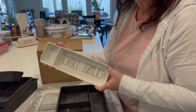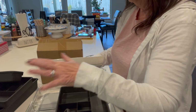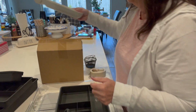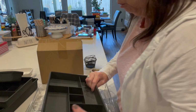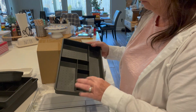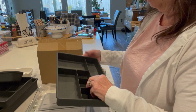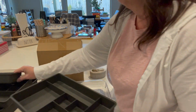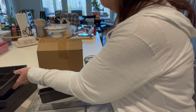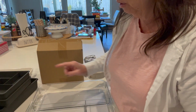I'm not sure I'm going to keep this in there. I like it, but it doesn't really go with the rest of the stuff. So we'll see what I end up using that for. More of that. This was a little divided tray that I had in there. I have no idea where this came from. I'll look back through my orders. Oh, I have 2 of those. Possibly came from Amazon. I'll look and see. If so, I'll drop the link.